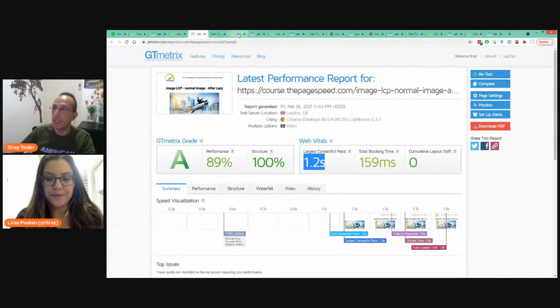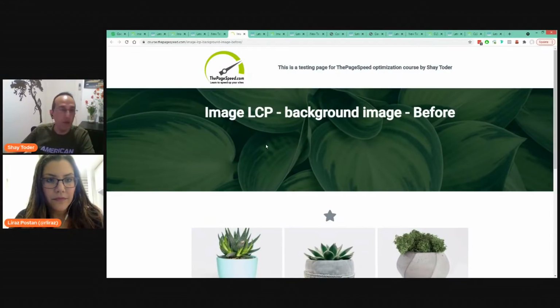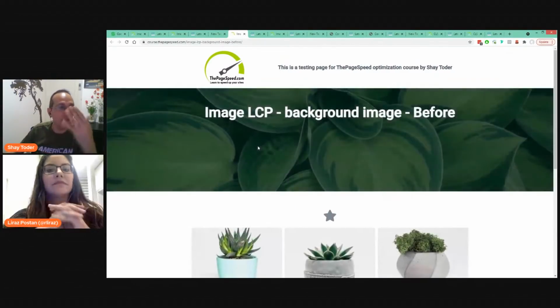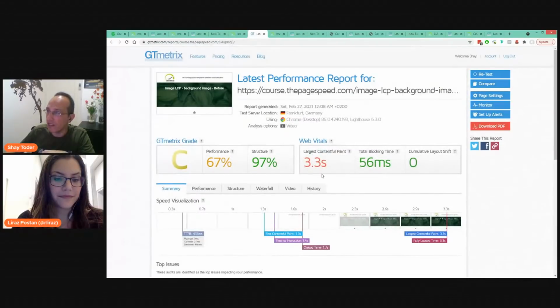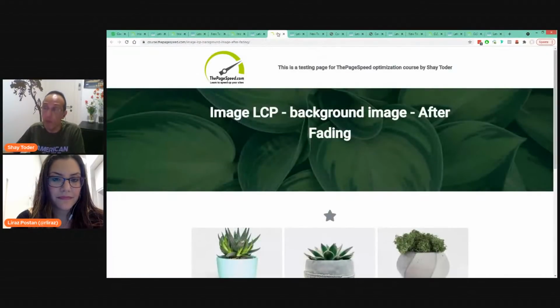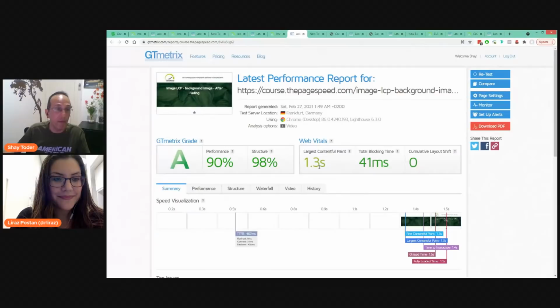Okay. Let's see, for example, a background image. Now I will refresh this page, and you will see that this image is fading in. I will do it again. You see the fading in? I will show you in GTmetrix. We can see it here. You can see that this image started to load here, but only here does the LCP register. The reason the LCP only comes here is because of the fading effect. You can see it takes a lot of time, and just by removing the fading effect of the LCP image, we can improve it a lot.